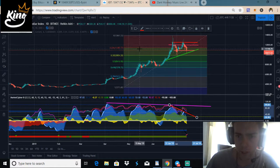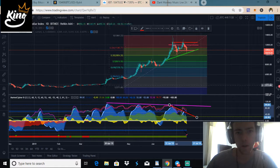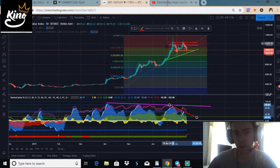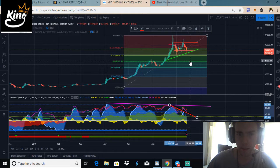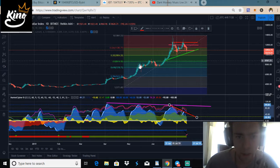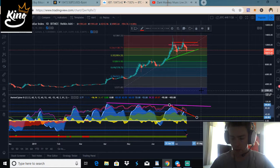So your 236, we're already past that. That's your most shallow retracement. Your 382 is a more medium to moderate retracement. Now on major impulses up, you commonly retrace 50% of that. So we could possibly come down. Granted, I'm not saying this is likely, but you can see where the 0.5 retracement would be about 8,600.